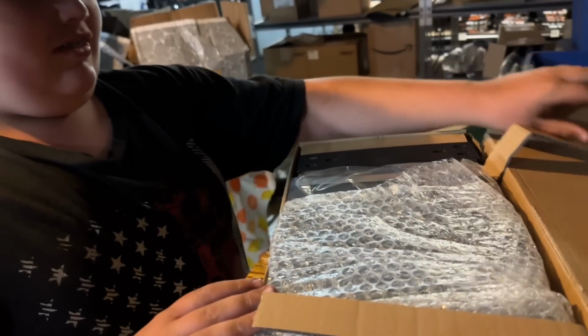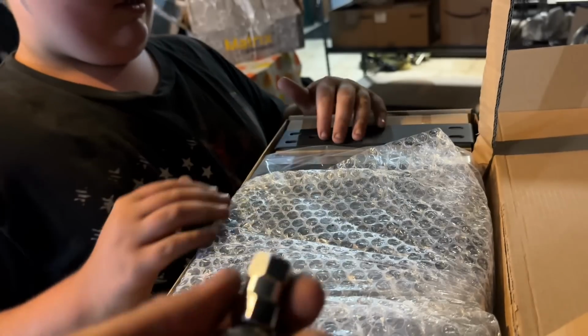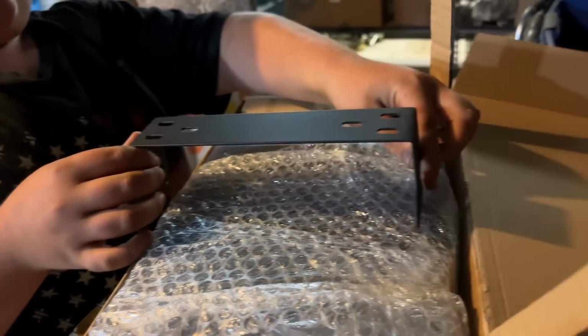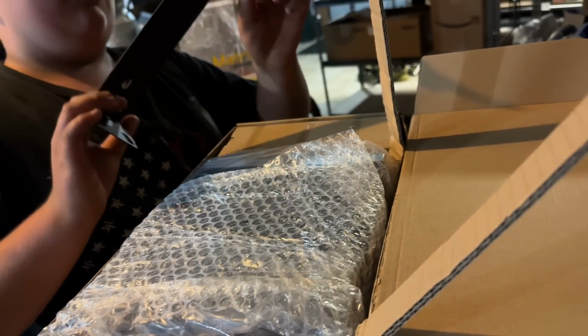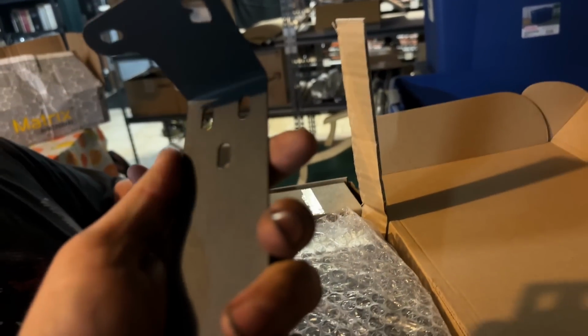Oh my goodness, it's even got the bracket in it. There's a new stud, because we're having a problem with our CB getting signal. So we got us a new stud. Yep, there's the new bracket. Let me see it. Oh yeah, I like that.